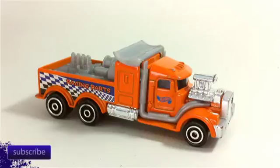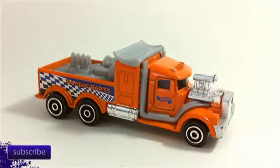It's Ellie Diecast, and in this video we have a mixed group. These are cars that we happened to pick up at a friend's, and we'll start off with this auto hauler. The scale's a little weird on this guy.